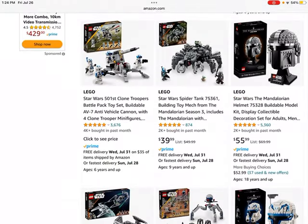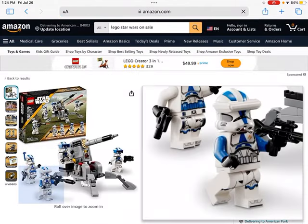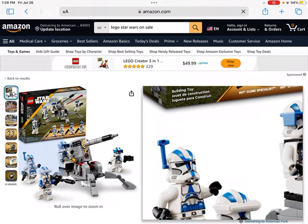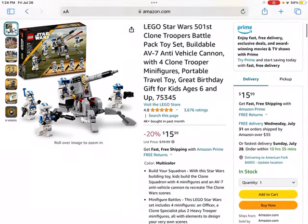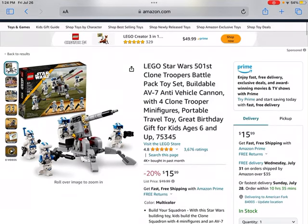Then next up, we got this LEGO 501st Clone Troopers Battle Pack. So this one is 20% off. The first 501st Clone Trooper Battle Pack ended up doing pretty well as a LEGO investment. I still have quite a few of them, I think 4 or 5 left in my collection, so they've done pretty well. I'm going to start selling them off probably fairly slowly, but probably before the holidays.